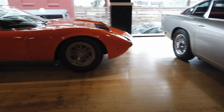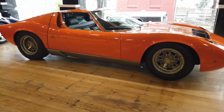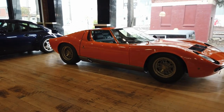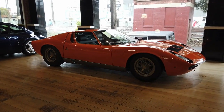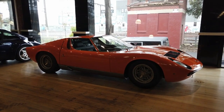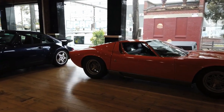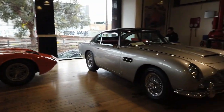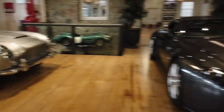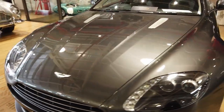Oh my God, a Miura, the orange Miura. What do you think? Probably the greatest supercar of all time, the Miura, absolutely classic car. Look at that nice 911 behind it, but okay. Ooh, the two-tone, look at that, silver birch and black roof, and a modern one for a fraction of the price.